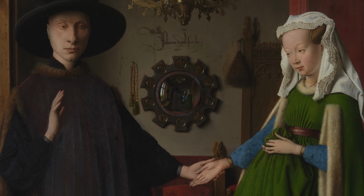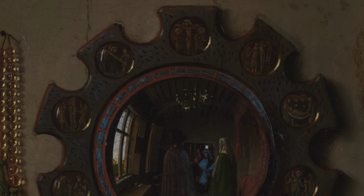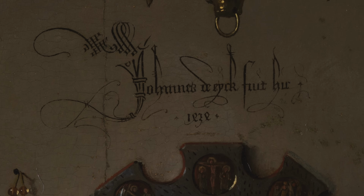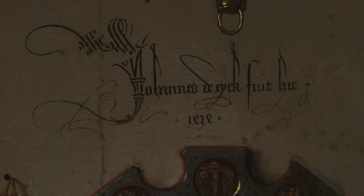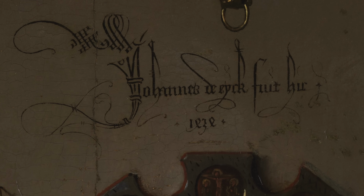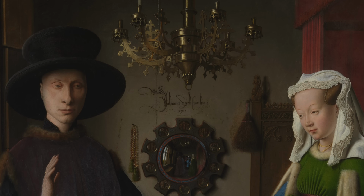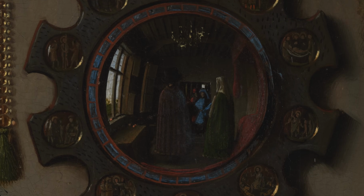Above the mirror, as though written on the wall, is this extraordinary inscription in very elaborate writing, and it's in Latin, but it says, Jan van Eyck has been here. 1434, the date of the painting. So it's both a signature and perhaps an indication not just that Jan van Eyck painted every inch of this picture, but that he's shown here just below, coming into the room.